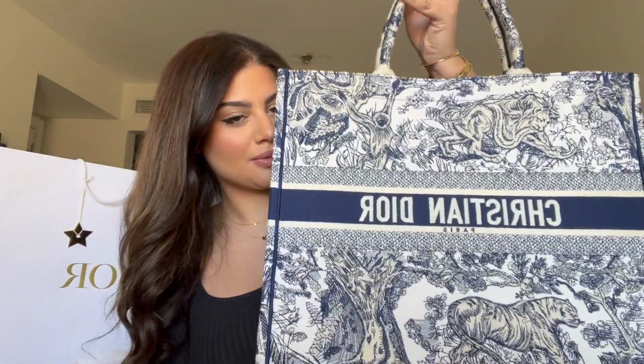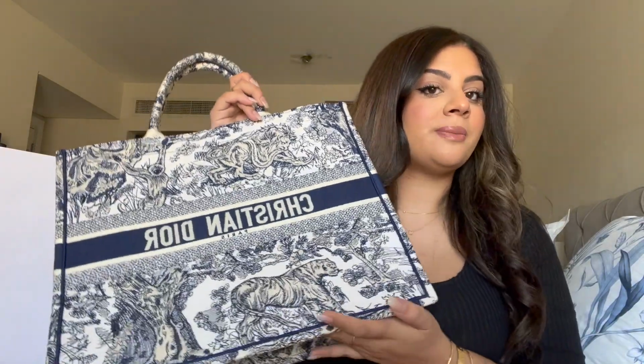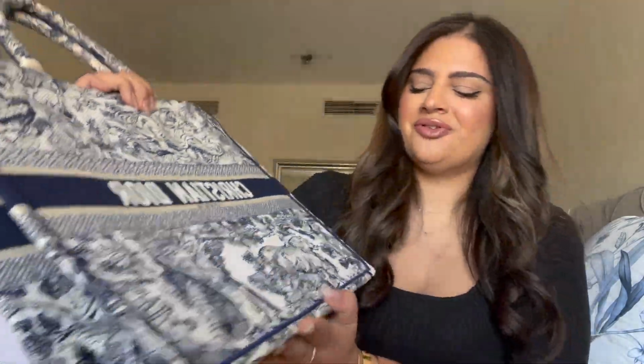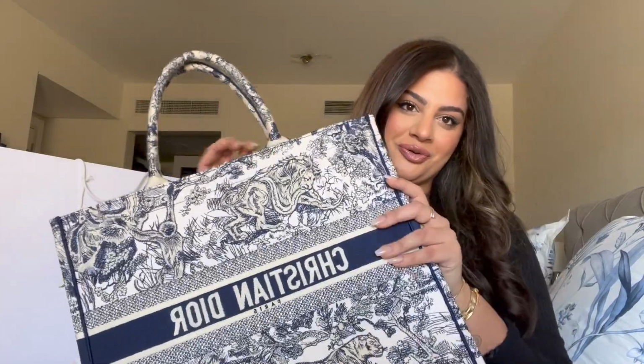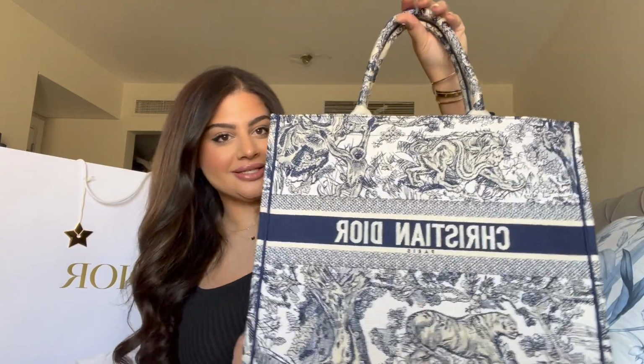Oh my goodness. Can we talk about how gorgeous this is? I'm so excited, guys. I have been wanting a book tote for a minute. Now, this is not your classic Dior all around. It actually has this beautiful kind of tiger print all around. And I don't even know what the rest of the stuff is. Is that a lion? That's a monkey. Oh my God, it's like a jungle. It's cute. I love it. It's absolutely stunning. There it is, guys.